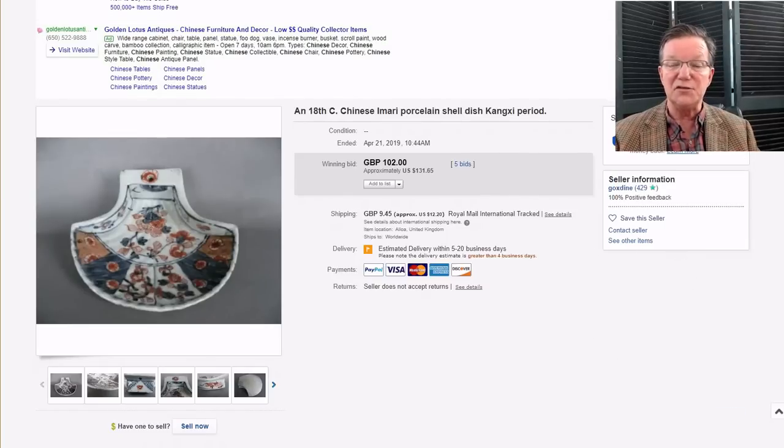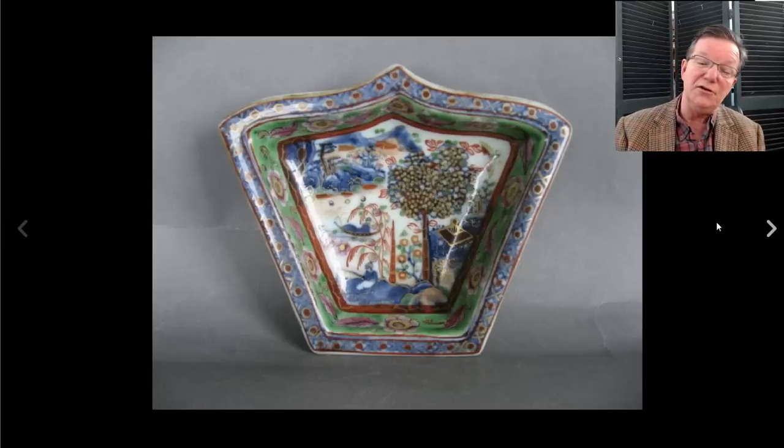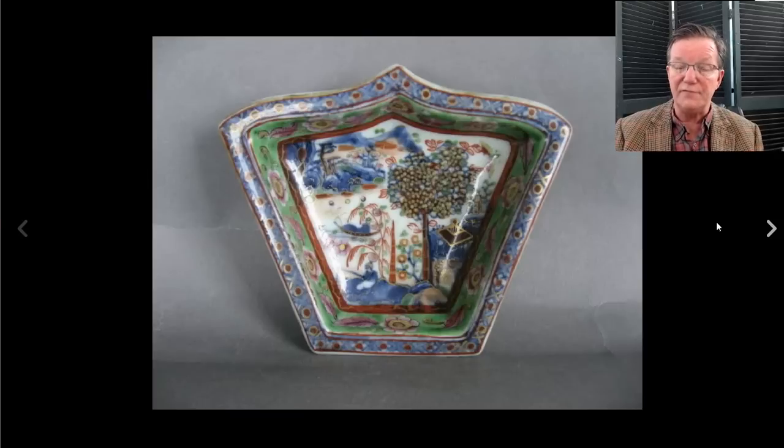But this was an even better buy. This was, you recognize the form. These were used on condiment sets, and there'd be a lotus form condiment sets. Would have a round bowl in the middle and a bunch of these encircling it, all locked together, used often in a presentation box. This was a Kung Shi example. It was clobbered in Europe, but it was beautifully done. There were two of these up. This one was in very nice shape.